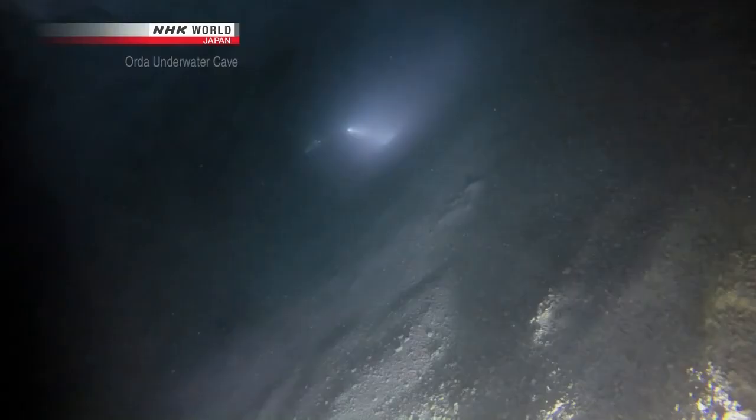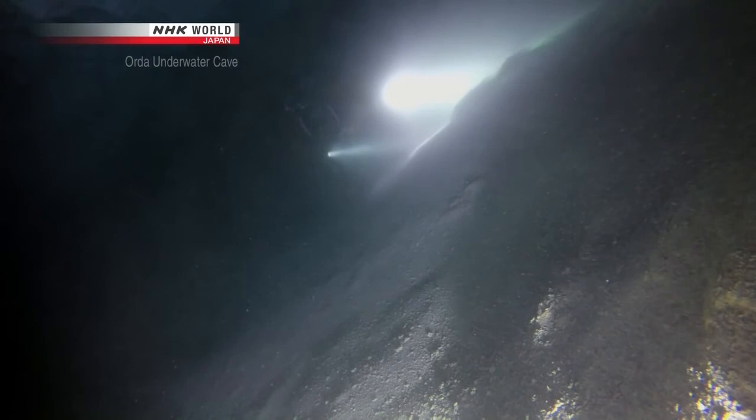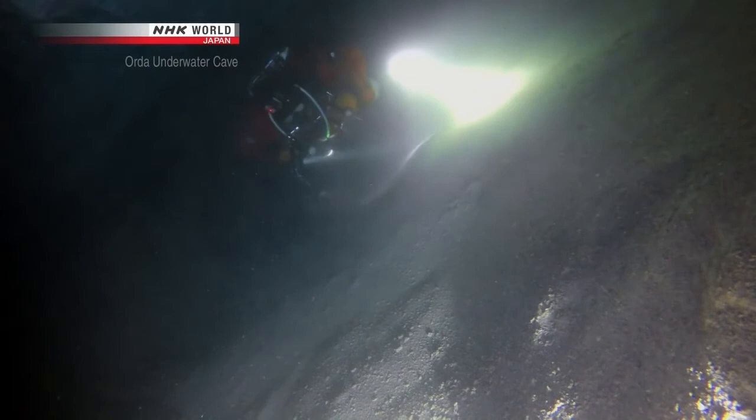The needle on the gauge has entered the danger zone. The air level in the main cylinders is lower than expected. The diver can waste no time getting back to the opening. But the path is so narrow that even changing direction is hard. 15 minutes into the emergency. A scooter-mounted camera captures the diver scrambling his way back.